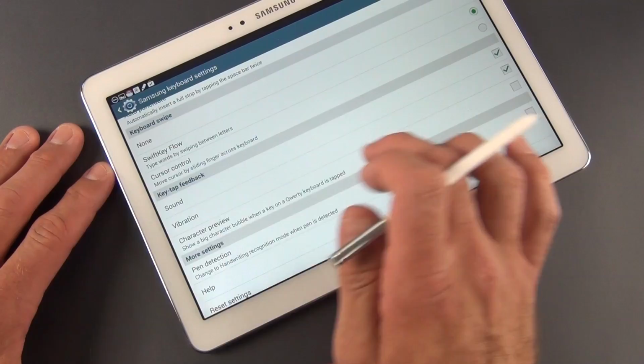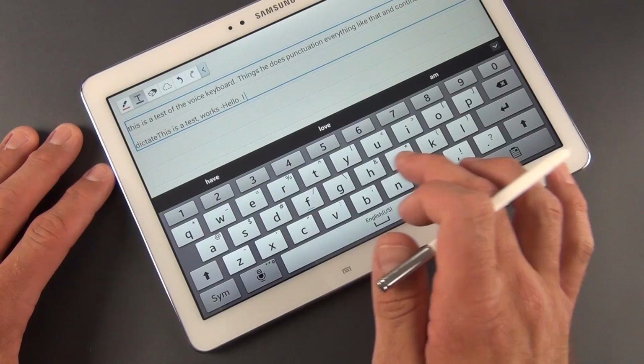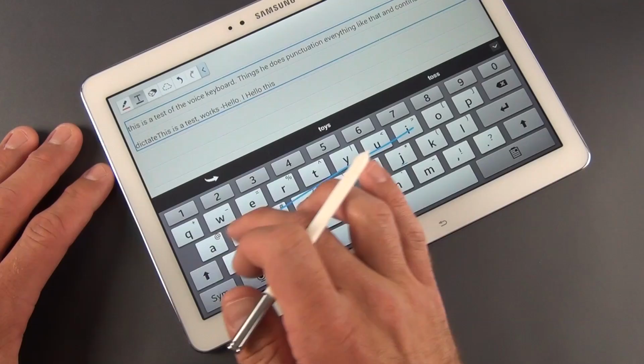So for example, let's get back to our keyboard here. Let's bring it up. So for example, we can do hello, and it predicts it automatically. This is a test.